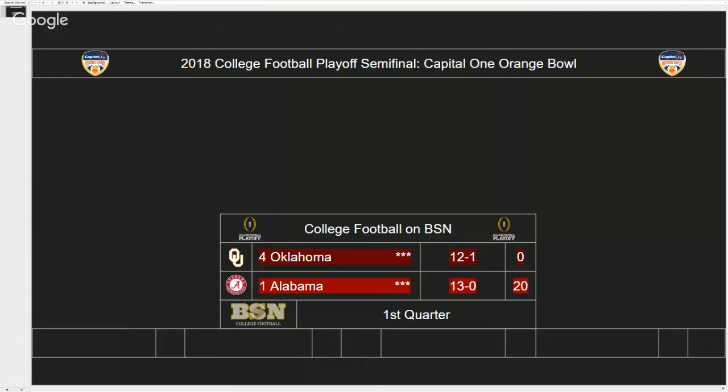Here's a 2nd and 10. Hikes the ball. Kyler Murray hands it off on a draw. Disaster strikes again. Isaiah Buggs gets this tackle, and it will be a 3rd and 13 at the 22. Going quickly as Kyler Murray snaps the ball already.